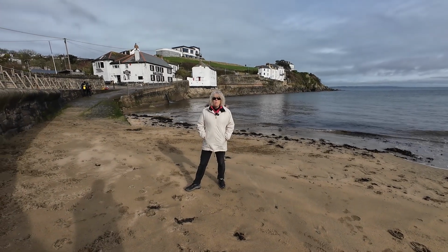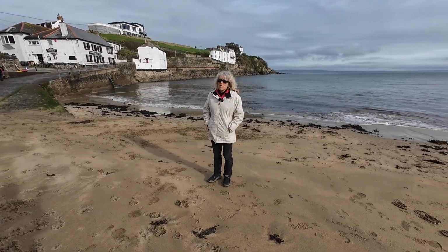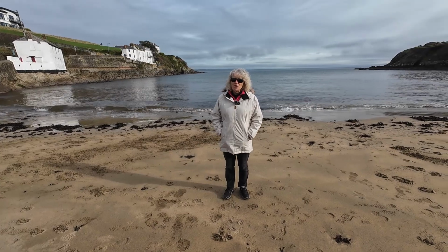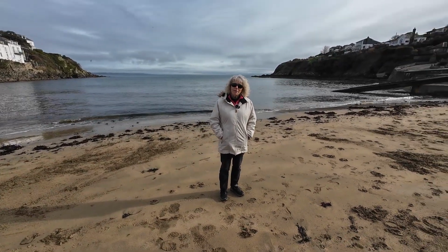So today we're in Portmelon, which is actually where we live. And we're going to take you on one of our very favourite walks out to Chapel Point. We might see some wildlife on the way as well, we just don't know yet. But it's a lovely walk and we're hoping that you're going to come along with us.